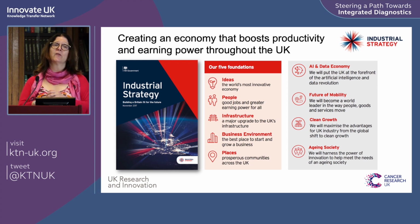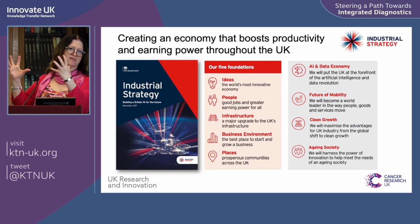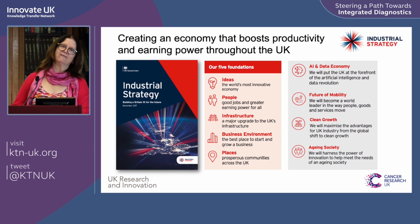Have a look at this, also the Life Sciences Industrial Strategy, and look at what we're building on. This Data to Early Diagnosis and Precision Medicine Challenge sits underneath the AI and data economy section of the industrial strategy, but it's clearly very closely aligned with the ageing society as well.